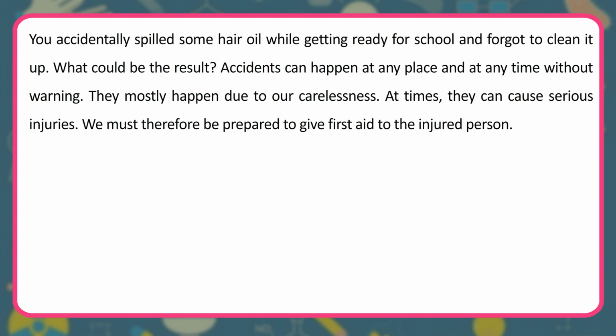You accidentally spilled some hair oil while getting ready for school and forgot to clean it up. What could be the result? Accidents can happen at any place and at any time without warning. They mostly happen due to our carelessness. At times, they can cause serious injuries. We must therefore be prepared to give first aid to the injured person.